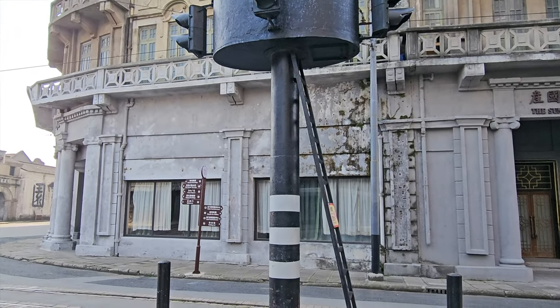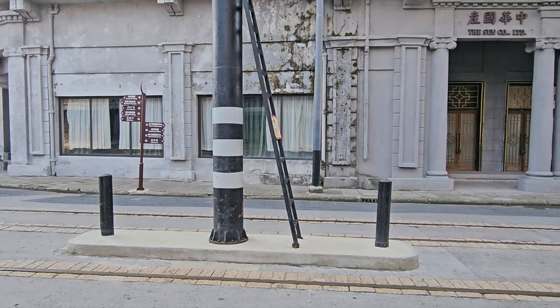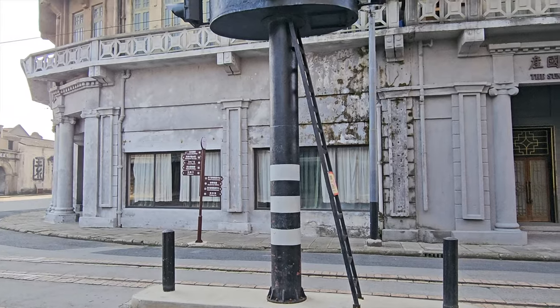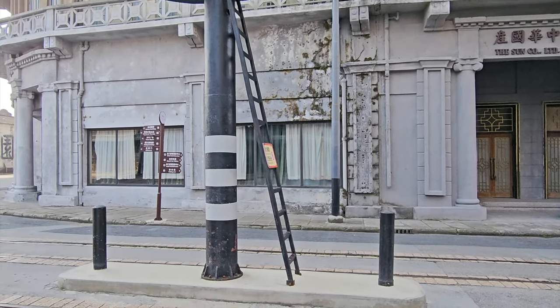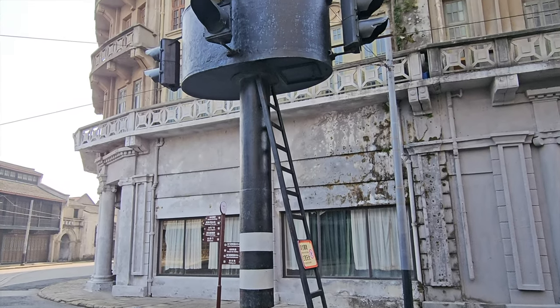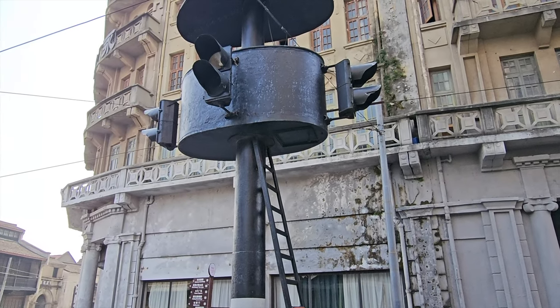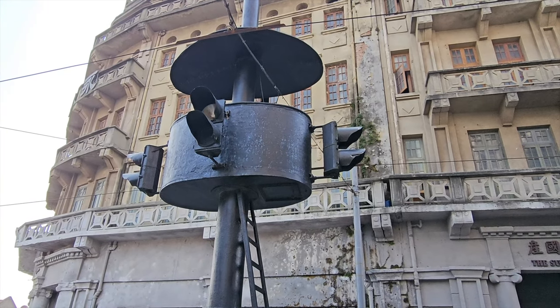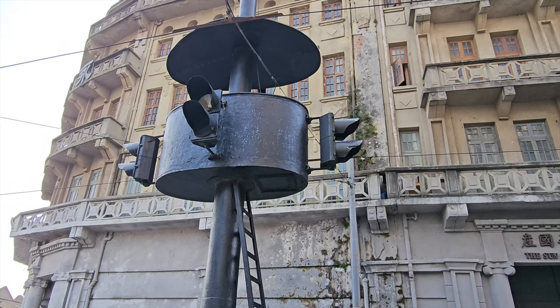So this is very interesting. This looks like a train or tram control center at the intersection. So this probably would have been the staircase that a controller or a signaler would have gone up into this box to signal the oncoming traffic, manually controlling the traffic lights. So that's very, very interesting.